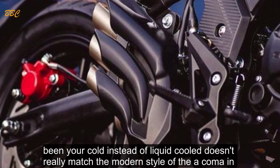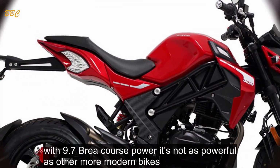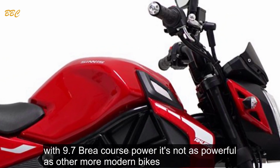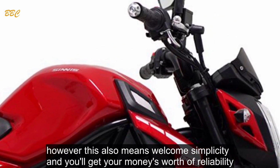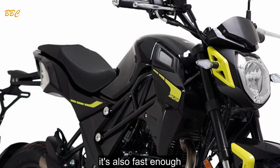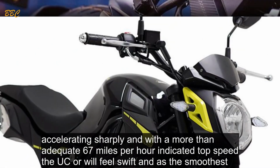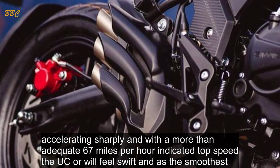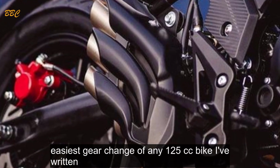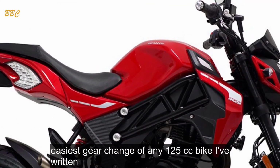Being air-cooled instead of liquid-cooled doesn't really match the modern style of the Akuma, and with 9.7 brake horsepower it's not as powerful as other more modern bikes. However, this also means welcome simplicity and you'll get your money's worth of reliability. It's also fast enough. Accelerating sharply and with a more than adequate 67 miles per hour indicated top speed, the Akuma feels swift and has the smoothest, easiest gear change of any 125 cc bike I've ridden.